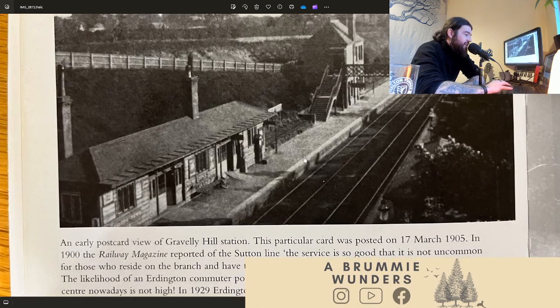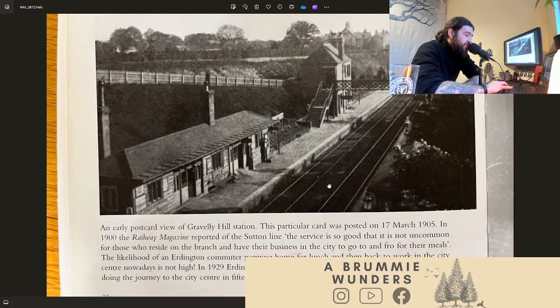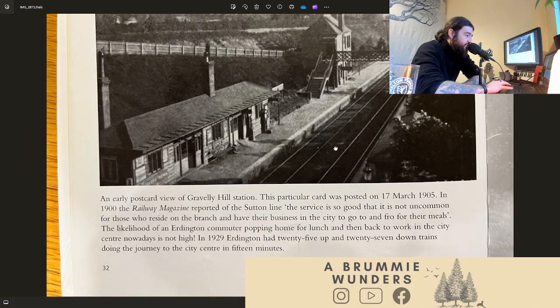Train station at Gravelly Hill, when it was fairly fresh, I guess. This particular card was posted in 1905. In 1900, the Railway Magazine reported of the Sutton line: the service is so good that it's not uncommon for people who reside on the branch and have their business in the city to go to and fro for their meals. The likelihood of an Erdington commuter popping home for lunch and then back to work in the city nowadays is not high. In 1929, Erdington had 25 up and 27 down trains doing the journey to the centre in 15 minutes.